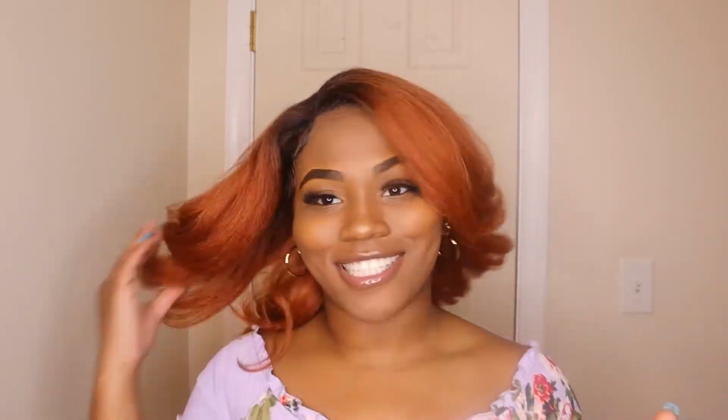But overall, because of the way this wig is cut, this wig should not tangle, just because it's a nice shoulder length look. It doesn't have anything to tangle against. Now, like I always tell you guys, if you sleep in your wigs, or if you're constantly combing and brushing your wigs, you will receive more shedding. If you just leave it alone, let it hang, let it do its thing.